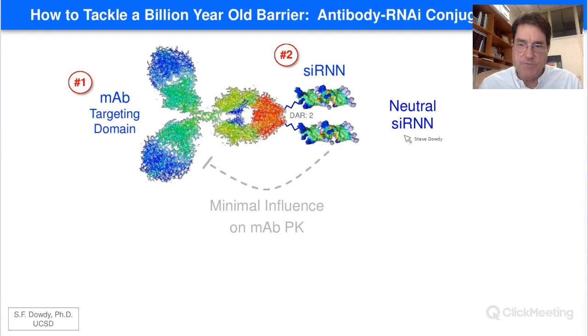As I said earlier, we've done that with what we call a ribonucleic neutral using bioreversible phosphotriester groups, which are in blue and silver here. And at the end of the slides, there's a reference to this in Nature Biotechnology 2014 that you can go into for that detail. But we like that approach because that basically minimizes the influence of the RNAi trigger on the antibody. So it doesn't dominate the PK and all these great attributes of the antibody.